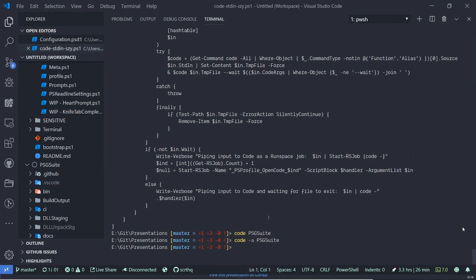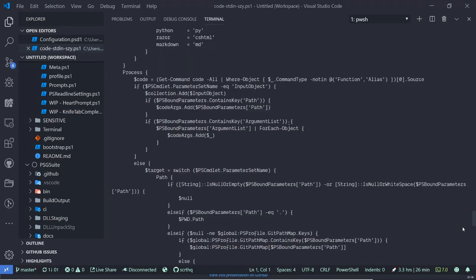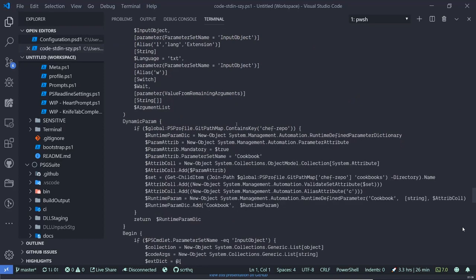If you're a Chef user like I am, and you have a folder in your Git path map called Chef Repo, it will go through and also enumerate the cookbooks folder underneath it. So if you wanted to tab complete a specific cookbook name, I think I have like 150 or 200 that I deal with throughout my cookbook repository, this will let you do that as well. If you don't have that key, it just won't provide that parameter to avoid confusion.